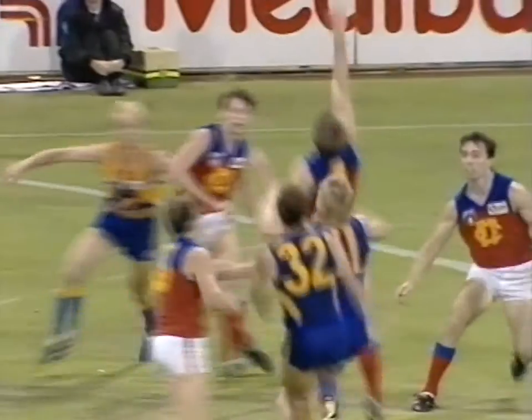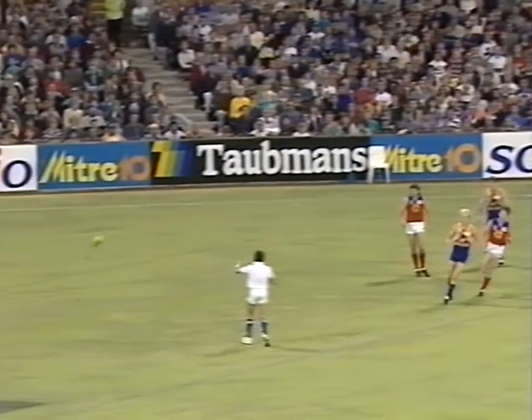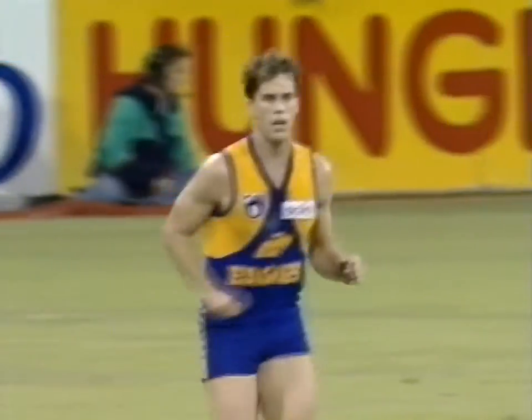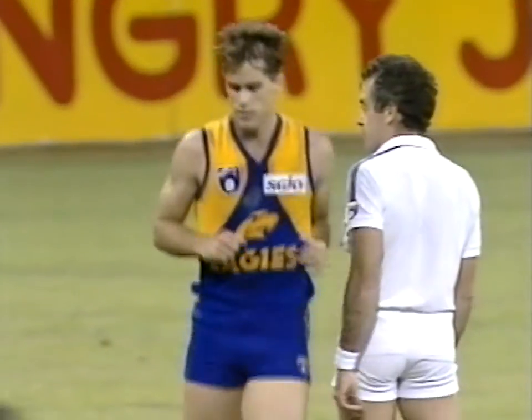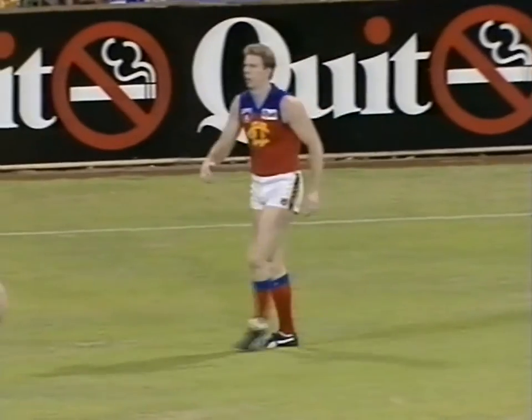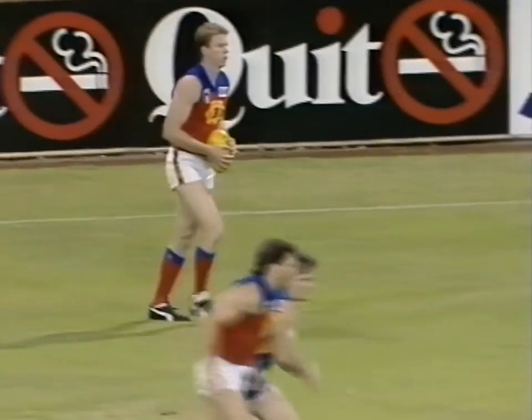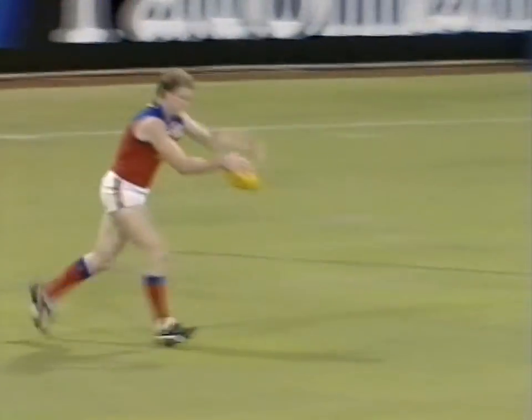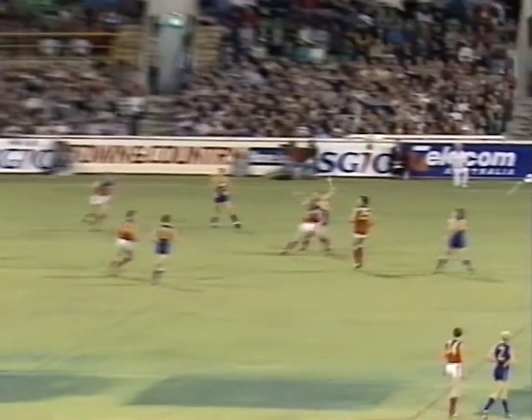Boundary throw in. Over the top Clapper, but it's going to be a free kick in front. Paxman interfered with. He missed a lot of last season because of a back injury. There's Matt Clapper, who flew from behind. Here's Paxman in the back pocket. To centre wing.